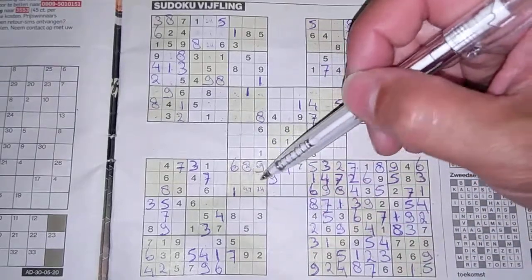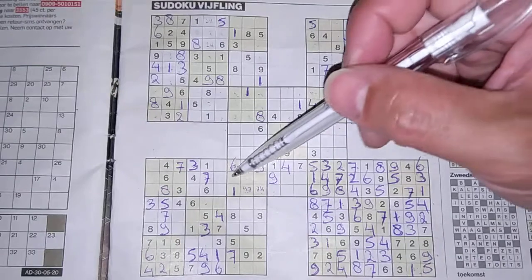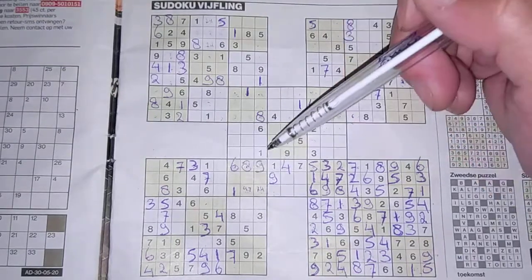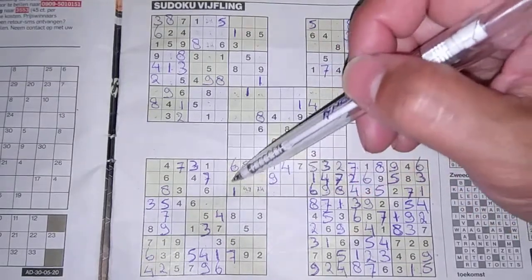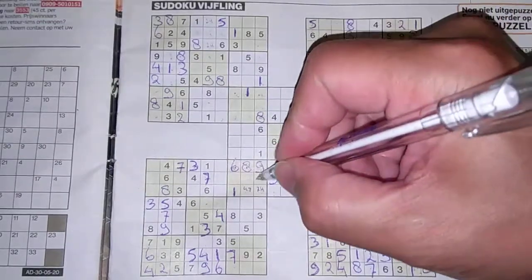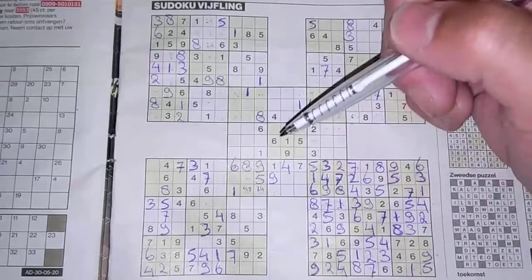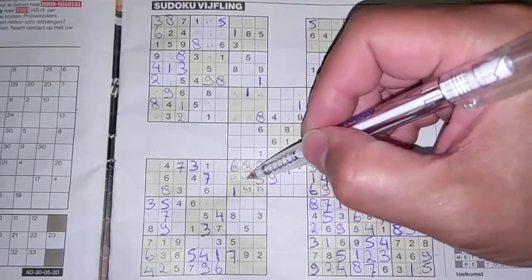Alright, so these three numbers left in this big square are the numbers 5, 2, and 3. We have a 5 here, so no 5 there. Here also a 5, no 5 there. The only place for the 5 should be there. The 2 and the 3 are left. 2 and a 3. I mark them.